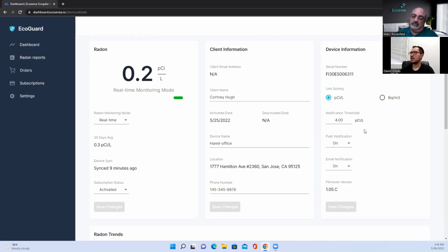Right now it's set at 4.0, but you can set it however you'd like. Push notifications mean that if it goes over 4 picocuries per liter, it'll show up as a pop-up on your phone. The same happens via email notification, which would be an email directly to your email account. So here you can turn these notifications on and off. And then you have the firmware version and stuff like that.